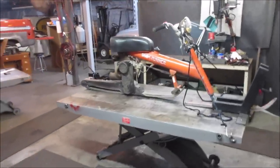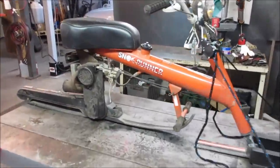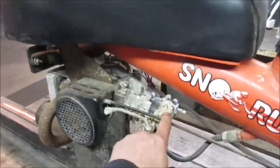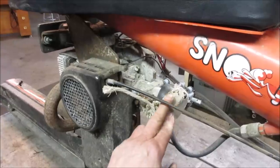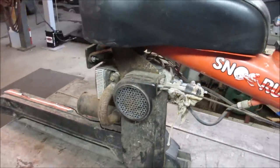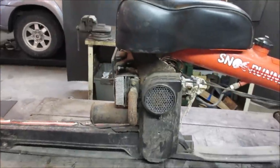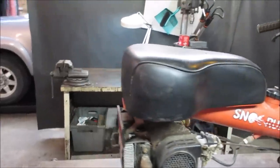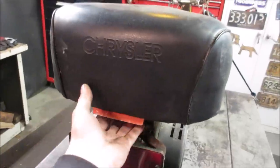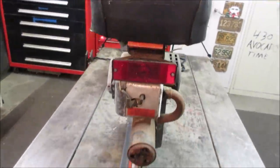Let's give it a walk around. Now, it definitely looks like they tried making an air cleaner out of a t-shirt and a piece of rope. I don't know if it's missing something there. I think the engine, I want to say it's a Tecumseh. I hope that seat flips up. I'll check into that later.